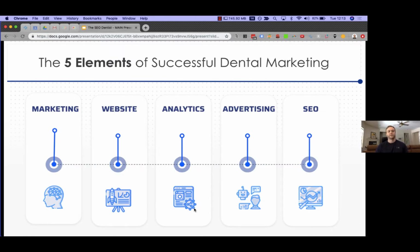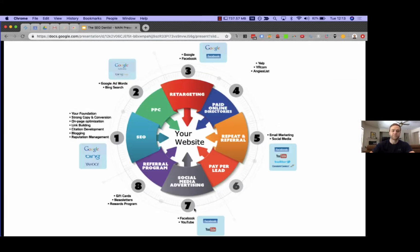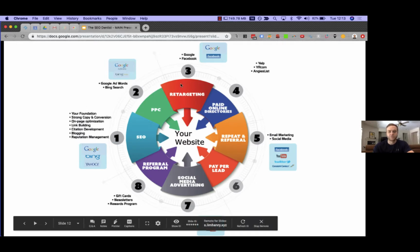So it really comes down to the 5 elements of successful dental marketing. You want to have all these pieces in play and you will see results. So the first one is marketing, and this is really just everything that you're going to be doing, but also the strategy. So here we have a quick image that shows a lot of different things that you can incorporate into your online marketing strategy.